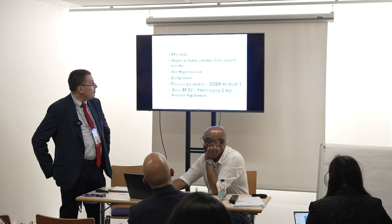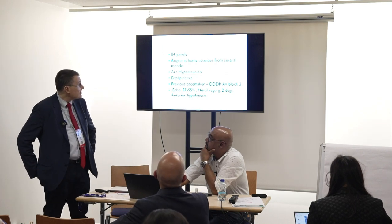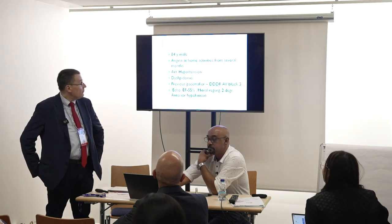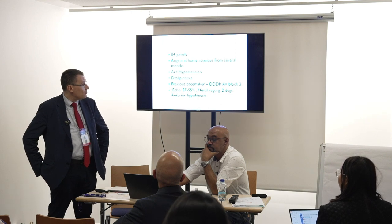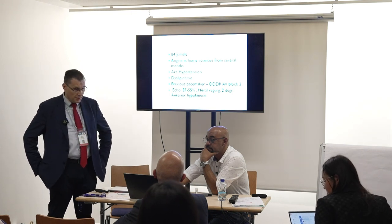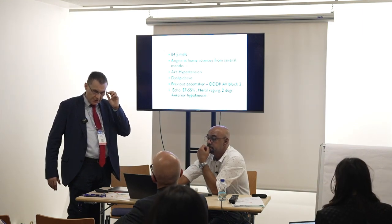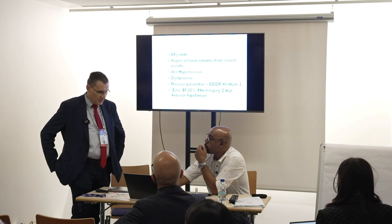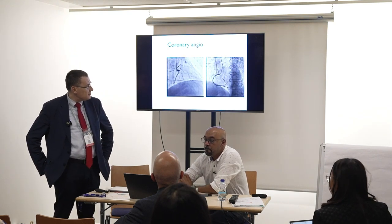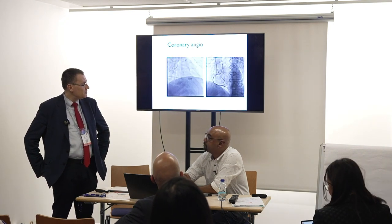This is an 84-year-old male with angina at a very low threshold of exercise. He has risk factors, a previously implanted DDD pacemaker for AV block grade 3, and a good ejection fraction with moderate mitral regurgitation and anterior hypokinesia. The patient was referred in another center for surgery because of the three vessel disease, but he refused the surgery and was referred to our center for further treatment.